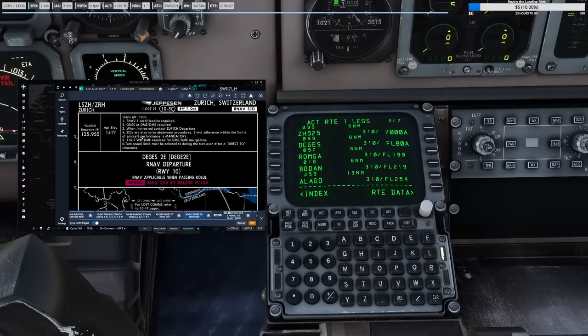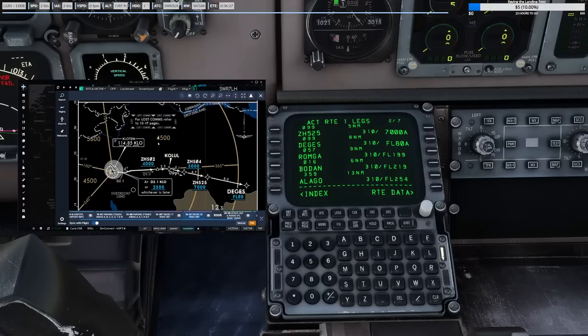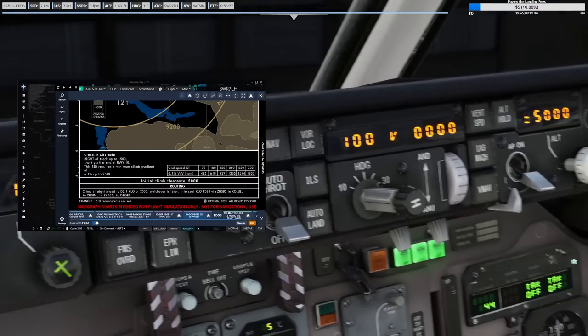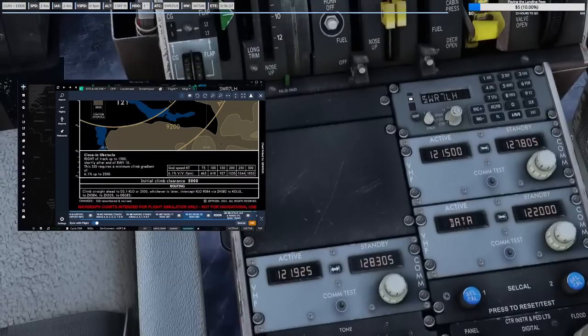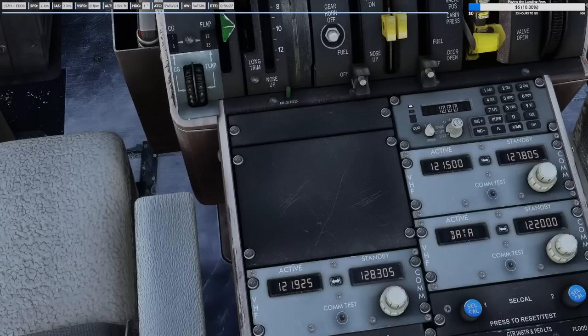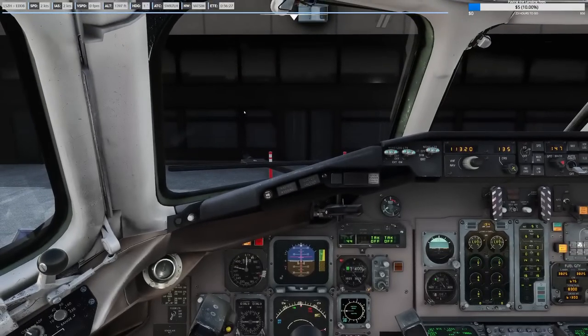And let's see. We contact Zurich departure when instructed. 125.955. Initial climb 5,000. That's as expected. So we got 5,000 in the window. And squawk of 1000 as assigned. Okay, that should be it. And with that, we are pretty much ready to go.